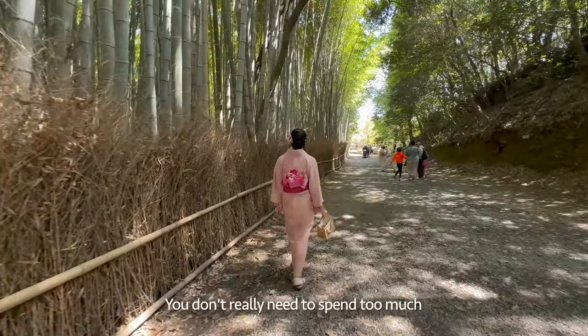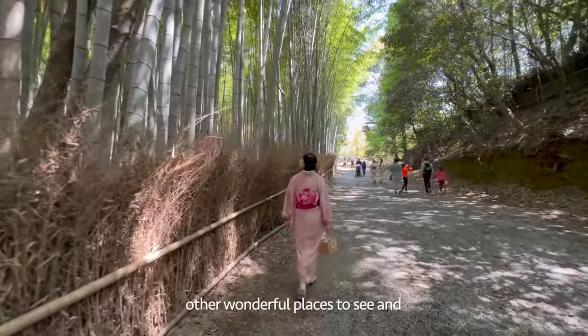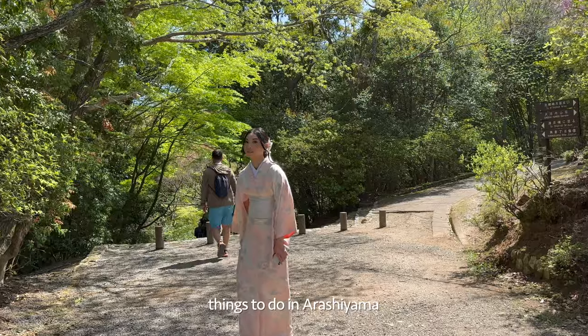You don't really need to spend too much time here other than checking out the bamboo grove because there are so many other wonderful places to see and things to do in Arashiyama.